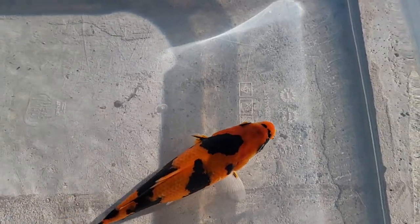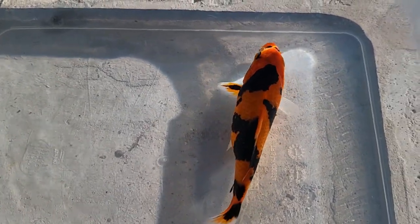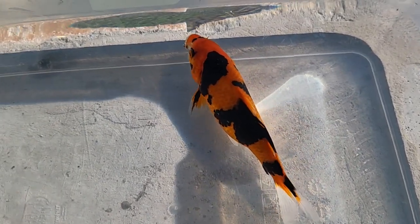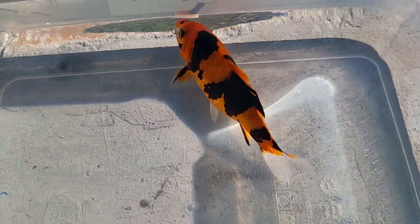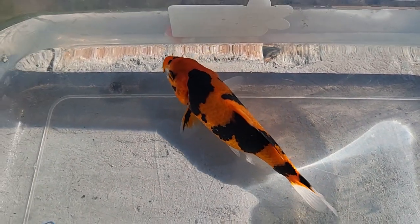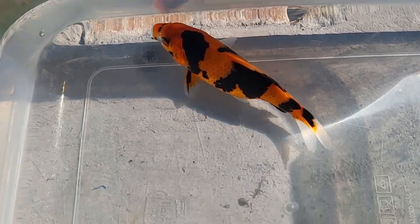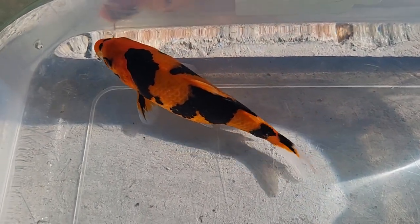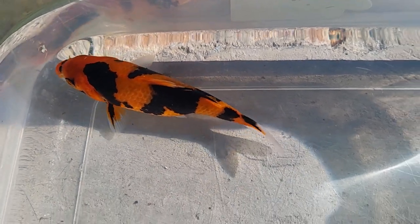Okay, so this is a really interesting story. This little guy, I essentially spotted in my one sales pond. I've got fish in there that I'm selling for like literally $100 each. I saw that it was red with a little bit of dark sumi coming out, and I kept it aside. And now it's got to about 16, 17 centimeters, and is an absolute cracker.